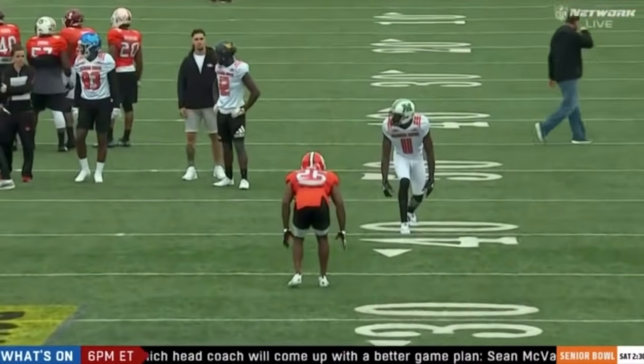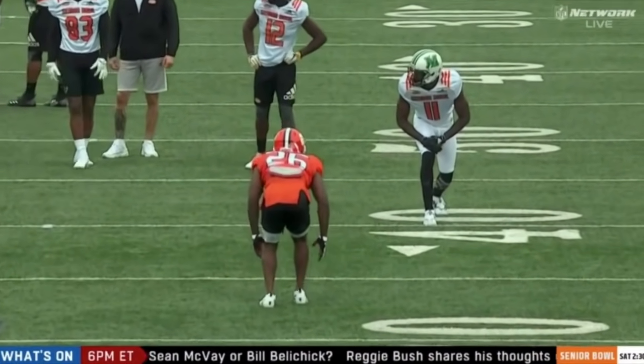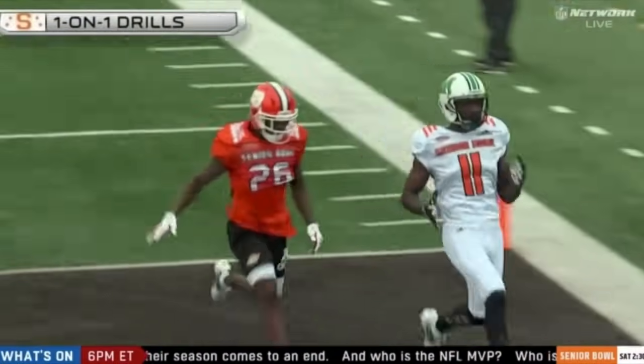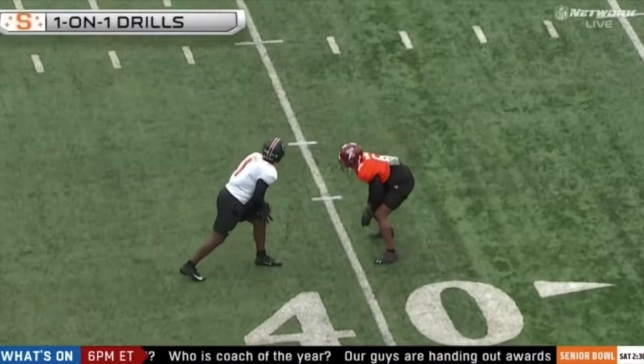I'm just gonna run this thing, man. We ain't gotta edit this thing every single situation, man. We'll just call it like it is. Clemson versus Marshall. Pretty good setup by Marshall, but he didn't have enough long speed in the back end, and Clemson was able to keep up with him.